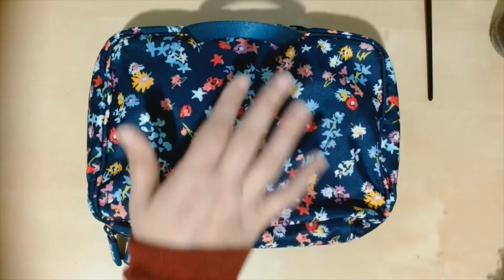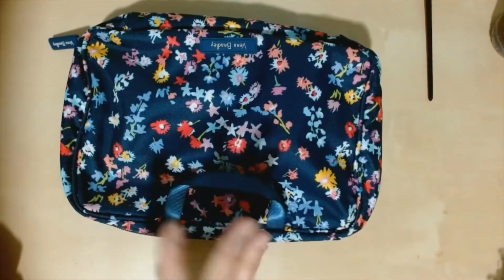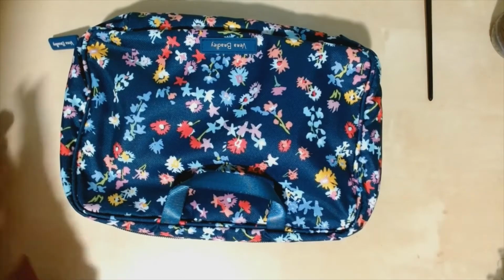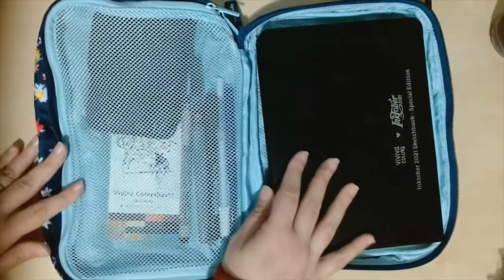But I got this bag today. I really like it because it keeps all of my art supplies that I'm using for these challenges nice and together, so I can put them in any bag. I've found myself trying to sift through bags to find the pieces and things that I want, so this was really convenient. So I got this today on mega sale at Vera Bradley.